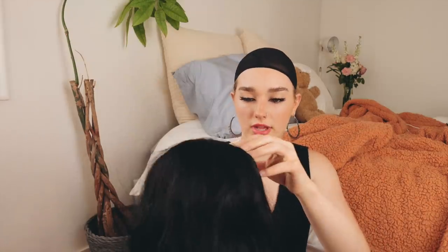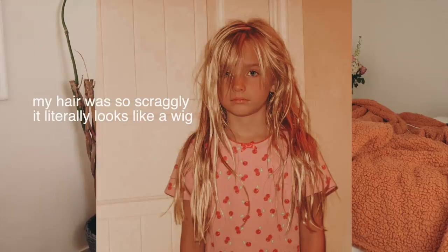So I got a wig with bangs because I feel like they're easier to work with, but I'm probably just gonna put a beanie on top just to make sure that it actually looks natural. I had a few wigs growing up, like a Hannah Montana wig, which literally just looked like my natural hair. They were both very stringy and ugly. Yeah, I'm definitely gonna have to throw a beanie on this.